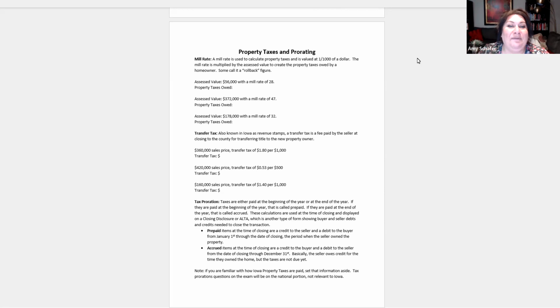So if you've got a $56,000 property and a mill rate of 28, you would multiply $56,000 by 0.028. Because again, it's a mill, not a percentage. That would give you a tax amount of $1,560. It's your annual tax figure.